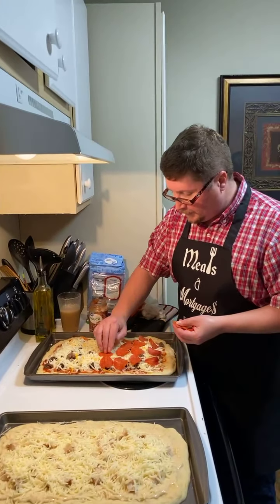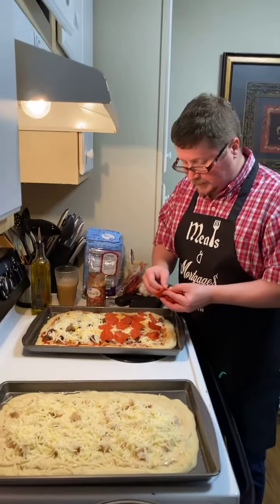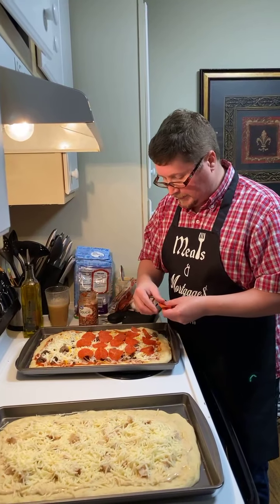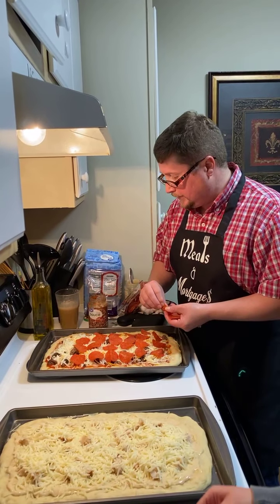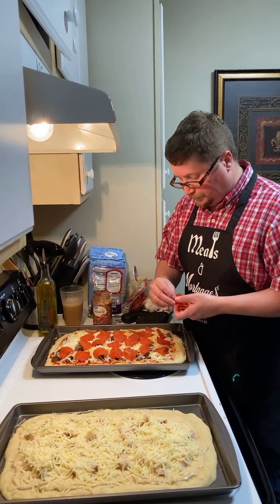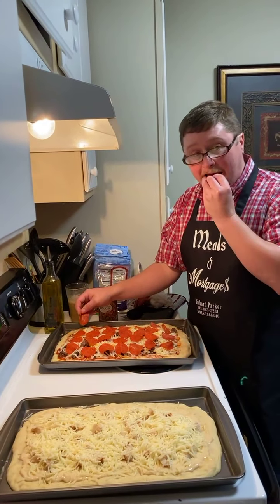So then I just layer my pepperonis on here. And this doesn't take long to cook. Mine takes 12 to 15 minutes. Yeah, mine takes about the same. So about the time that mine comes out and hers goes in, we'll be ready to cut up our pizza and eat. Does this look evenly distributed? Sure. And then quality control.